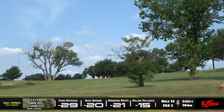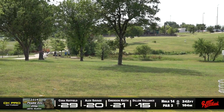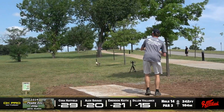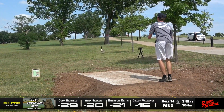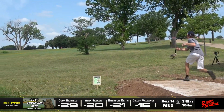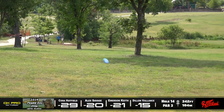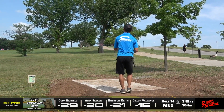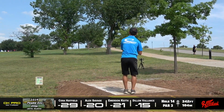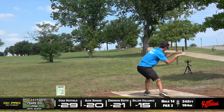Here's Alex. And he hasn't really thrown this shot well at all this whole tournament, and it seems like such a perfect hole for him. Yeah, he's been a forehand dominant player. He's been working on the backhand more, and his backhand has caught up to his forehand really nicely. It's very surprising not to see him put it closer on this hole. We saw Emerson go up the middle last round with this forehand. See if he does the same.